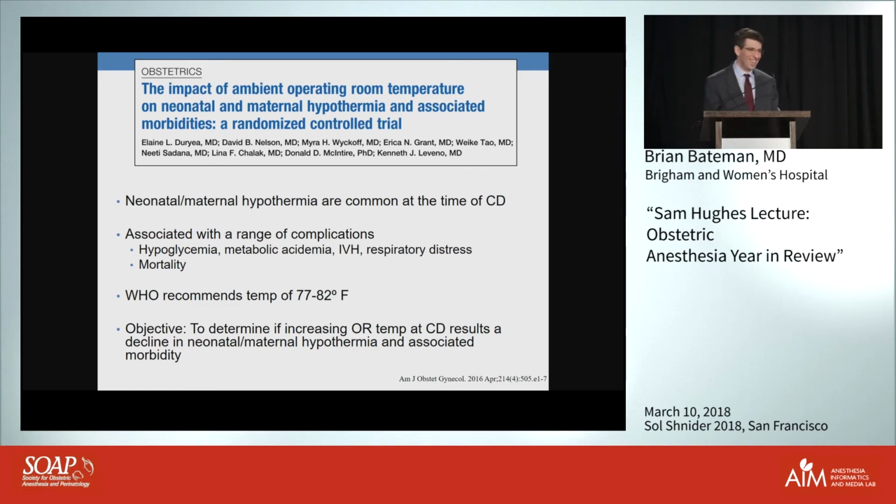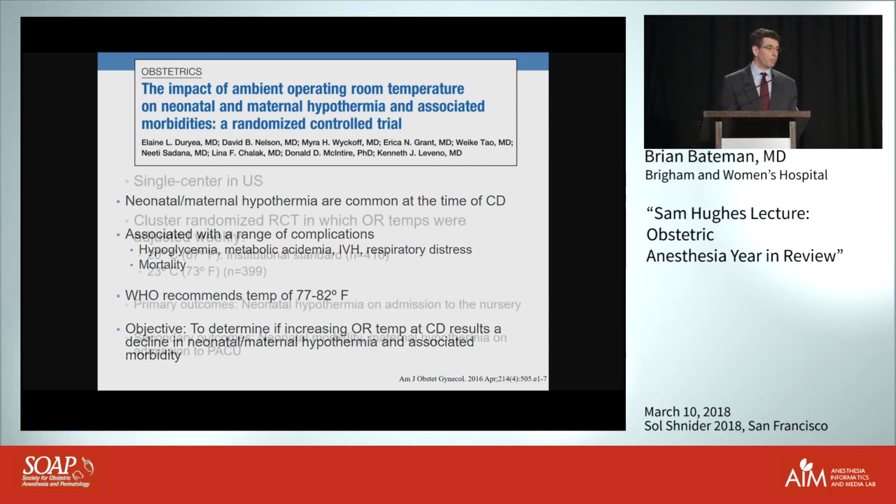Exactly. I mean, no one's going to tolerate temperatures this high. So the objective of this study was to determine if increasing the OR temperature just a bit, not to the range that the WHO recommends, but within a range that practitioners are likely to tolerate, will result in a decline in neonatal or maternal hypothermia and associated morbidity.